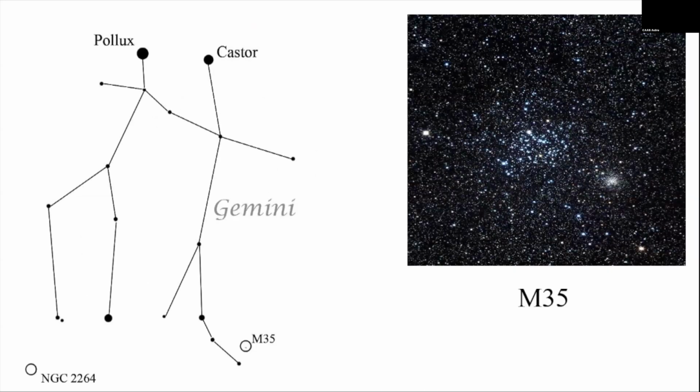Then we've got Gemini, which is very easy to find and see because of Castor and Pollux. And M35's a nice cluster, and in a telescope you can see this little open cluster over on the side of M35.